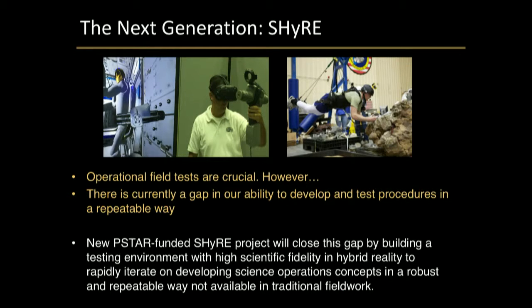So the next generation, really quickly, my last slide, is the Shire Project, which is a newly funded P-STAR project that's meant to incorporate multiple instrument data streams in a virtual reality environment. Because the thing that we're really missing here is developing these operational protocols, which can be quite complex. And what we want to do is, field work is critical, right? We have to go out in the field, we have to put these things in a stressing environment. But what we can't do in the field as easily is rapidly iterate on procedures in a repeatable testing environment.